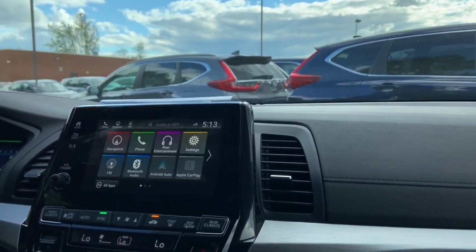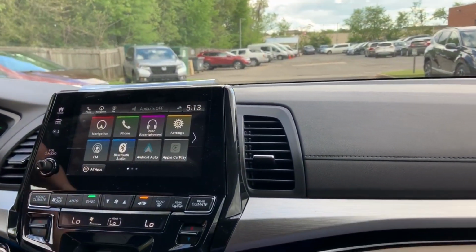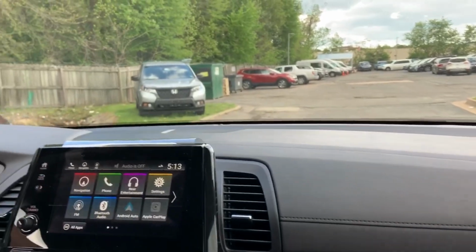Now, where is this car actually assembled or made? Is this a USA car, isn't it? Yeah, Alabama. Lincoln, Alabama.